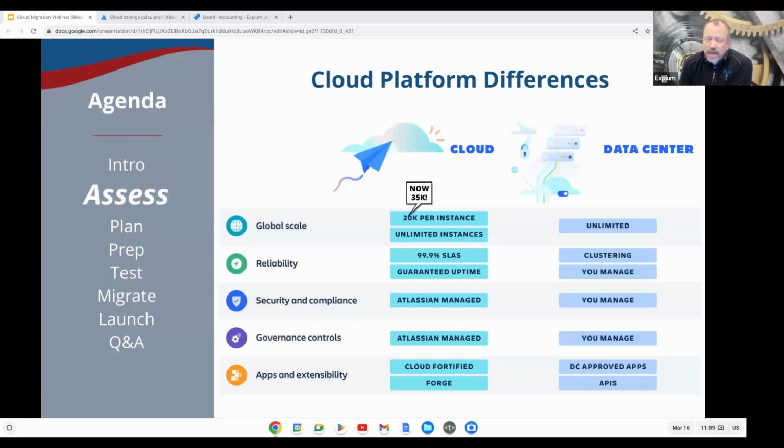Differences between cloud and data center. We talked about these being your two options. And so a lot of companies look at these and say, well, which one should we do? The purpose of this slide is to show that cloud is going to meet almost everyone's needs. The cases for needing data center are less common.